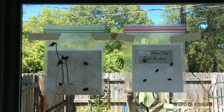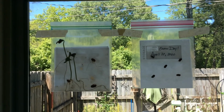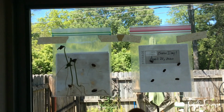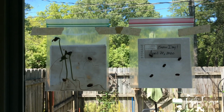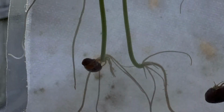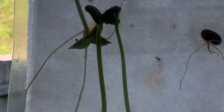You can see there is far more growth with these that I planted about 2 weeks ago. So when you first start to see your seeds germinate, you will see a small radicle pop out of the seed. So you can see a little remnant of the radicle there in the middle coming from that seed. And then they will continue to grow, putting out roots, and then eventually putting out the hypocotyl and epicotyl shoots, the baby plants coming here.